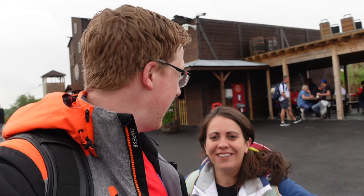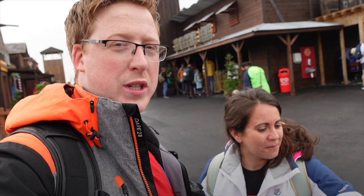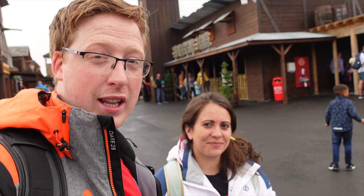Ollie's absolutely loving it, isn't he? Yeah. He wants to go on them all again. The thing is, there's hardly any queues, which is great for a little kid. He doesn't want to go on this. That's fine, we're heading that way, let's go. He's impatient now, let's go to the next ride. But as Anne said, it's great for little kids.